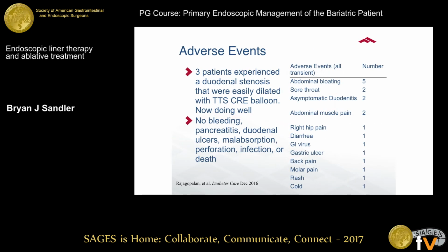Again, adverse events with this, they had 3 patients that had duodenal stenoses that were treated with balloons, but other than that, no other surgical interventions and minimal other sequelae.